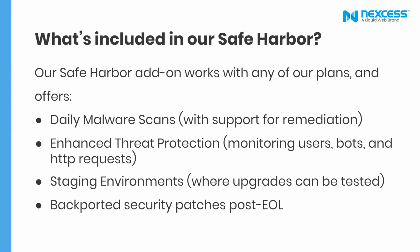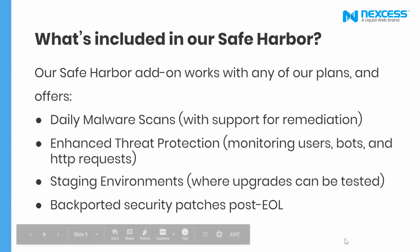And then finally, the most important piece, backported security patches post end of life. Where this is really going to impact is PCI. A lot of our payment processors and a lot of our merchants that we have already put under Safe Harbor have asked, will my site be PCI compliant? And the answer is yes, because we are going to have patching available through the end of next year so that the merchant can be PCI compliant.